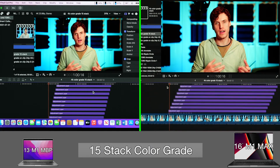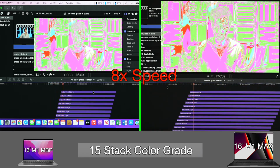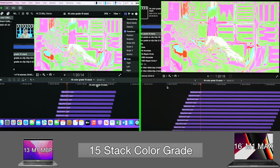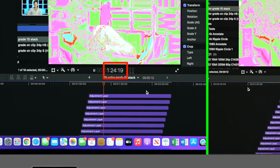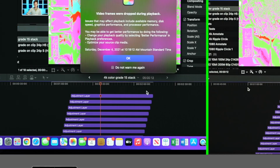On to our second last test, color grading. I took the 5-minute H.265 clip from earlier and I stacked 15 adjustment layers with Final Cut Pro native color adjustments. The M1 Max can easily take on the entire stack, no problem. And while the M1 gets to the top of the effect stairs, it starts to get sluggish and after a few seconds ends up dropping frames. Realistically, it looks like both Macs will be able to handle any regular color adjustments.